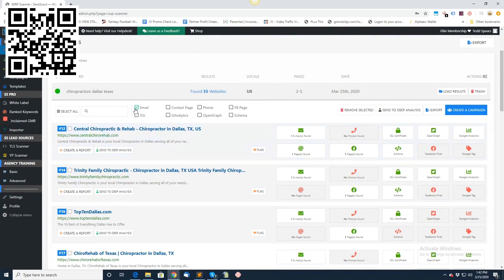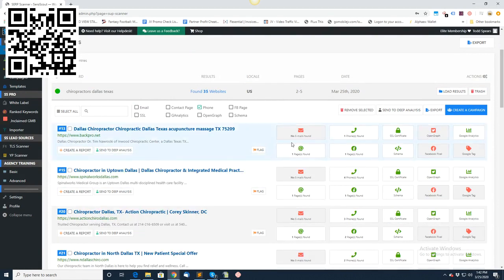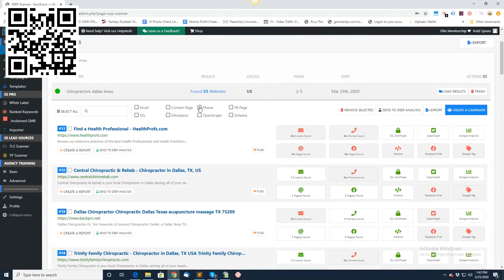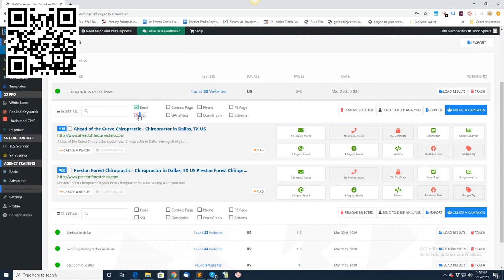Unless you're doing phone, you can say, okay, well, only give me, so it's a double click there, so I can say, give me phone. So these are the ones with all the phones found. If you want to go that route and only deal with the ones that you're going to call, then you can do that as well. But in this particular example, I'm going to go with those that have an email, and then let's just say I only want to work with those that have a bad SSL. So I put an X, double click SSL, and now I get no SSL certificate with email, and then I can send these over here to deep analysis.